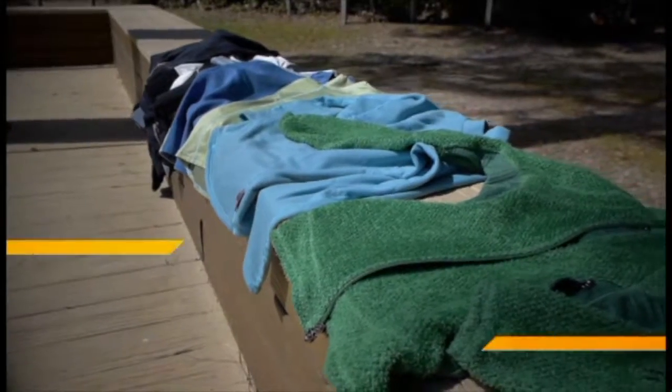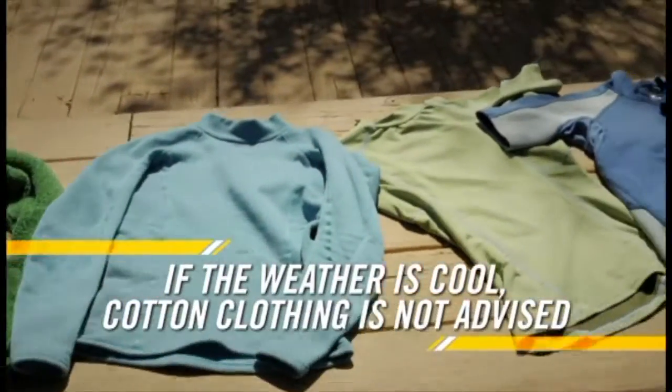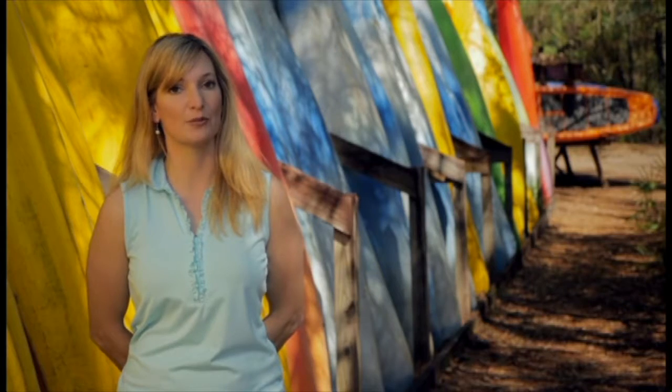It's important to wear appropriate clothing for staying wet in whatever the current weather conditions are, for the duration of your trip and possibly even a little bit longer. If the weather is cool, cotton clothing is not advised. We recommend synthetics or woolens. Your outfitter may be able to provide you with a wetsuit or splash top. This will not keep you dry, but it will help you retain some of your body heat. It will also protect you from the wind and keep you warm.